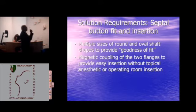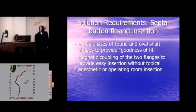So, next topic. I have been hand-making septal perforation prostheses for the surgeons in my group for 14 years. And I kept dimensions, I kept all the information in a log on every single one.